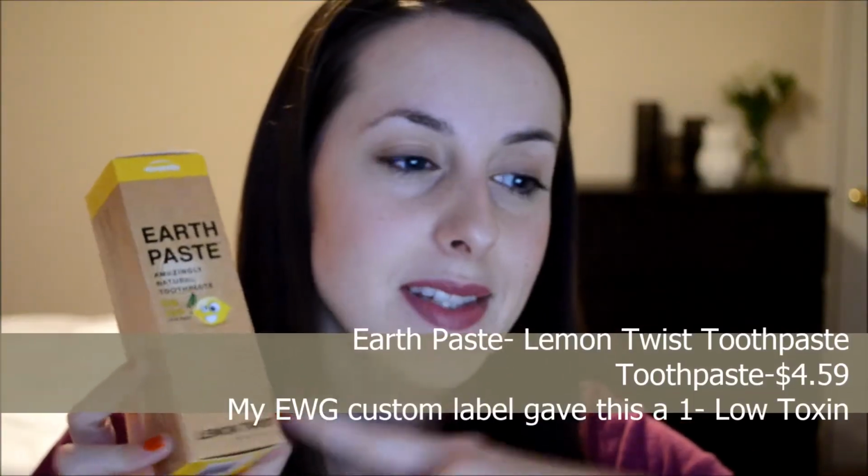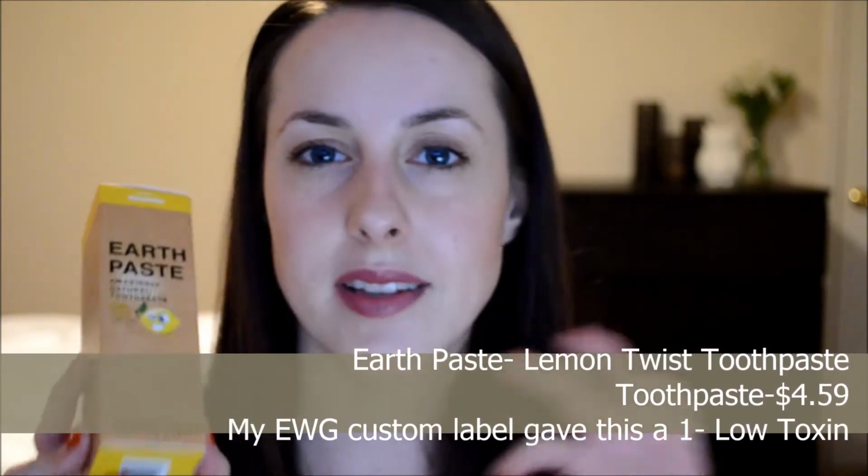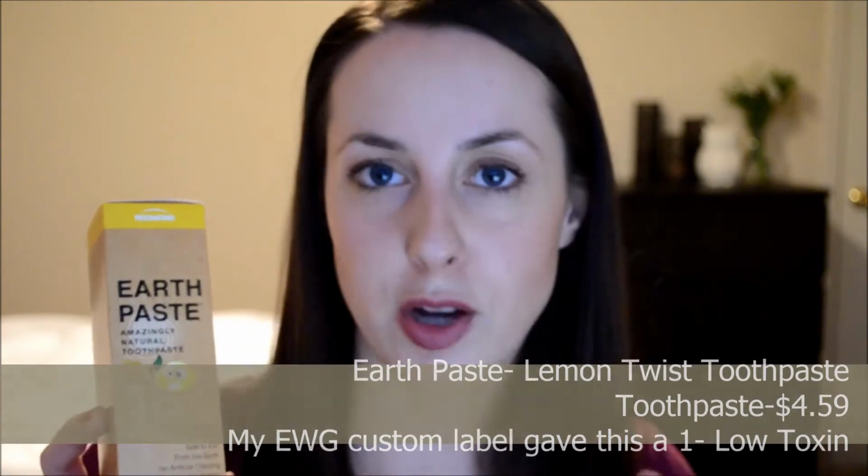This is a 5 ounce, the other was a 5.5 ounce. And then the next toothpaste I got is the Earth Paste. I've heard some really good things about this. I've only ever tried their sample packet that came in my Conscious box, but it was so hard to get a feel for what I thought of the toothpaste using a sample packet because for one, it doesn't come out of a tube.